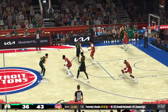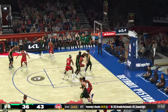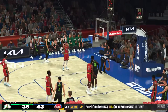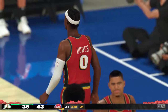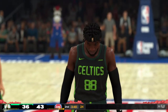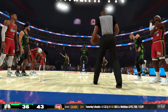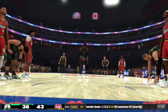Tatum finds White. The pass to Queta. And the call on the shot that sends him to the line. Good job they're doing at the line this quarter. They'll need to continue converting those free throws. This is his first trip to the line tonight. And on the season, only shooting around 73%, so not necessarily where he'd like to be.